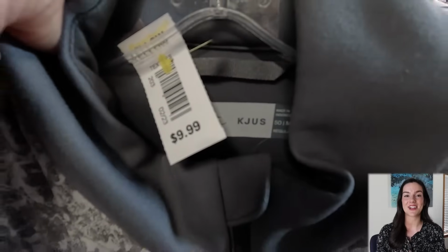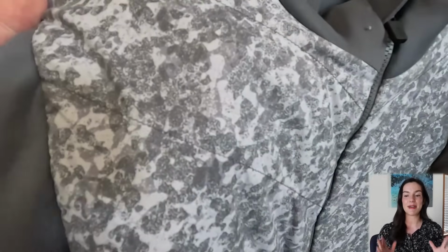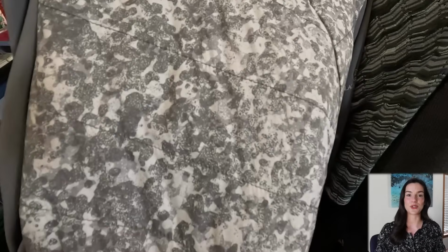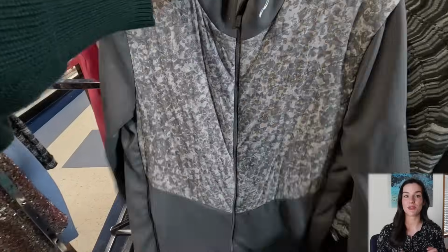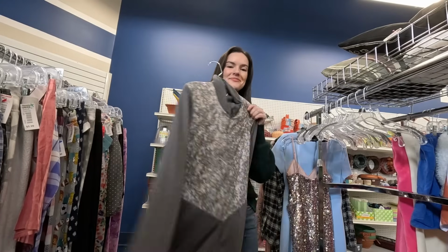I always get so excited whenever I find a really great men's piece because it is a rare occasion for me. The men's section at the stores that I go to is like super tiny, and then the women's section is like the whole store. So anyway, I was really excited to find this jacket, and it's from the brand KJUS. I've only found it one other time, and I found it in a vest, and it sold for $130 pre-owned. So I was so excited to find a full zip-up jacket from them.